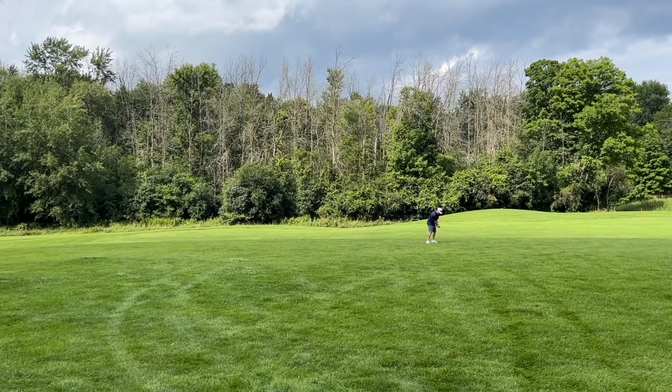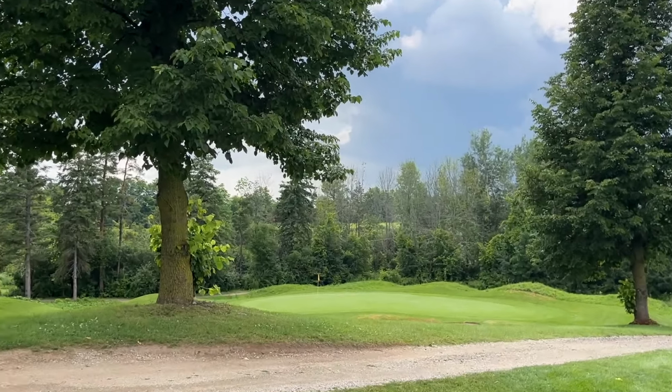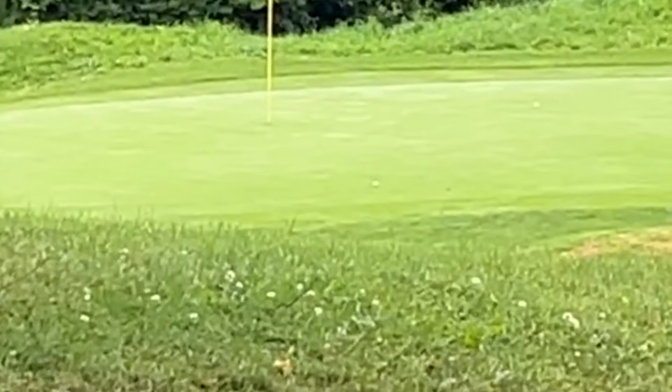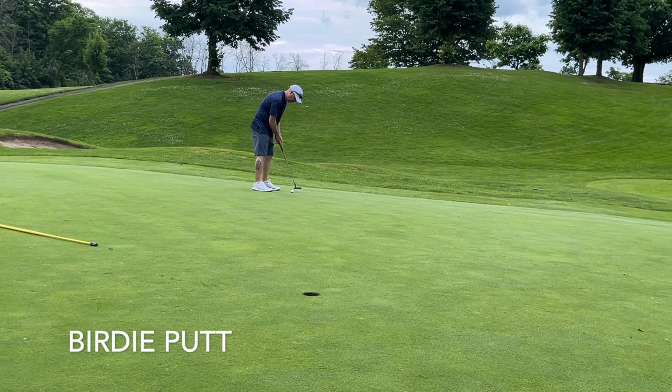Though I did get fortunate that where I pulled it was actually enough of a gap to still go for this green, and I put a pretty good swing on it, and I did just make it on the front. No, he's on the green. And that is the face of a man who knows he got very fortunate.